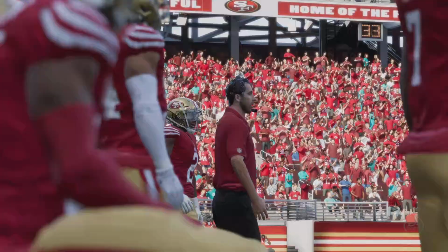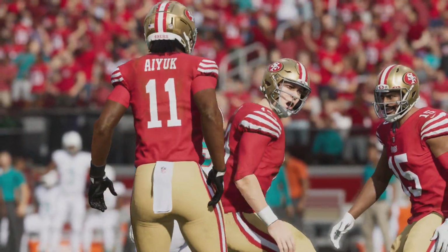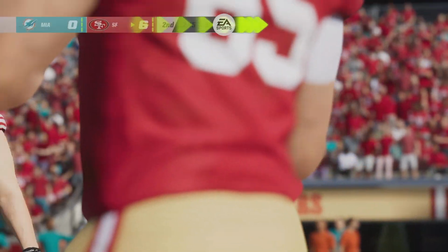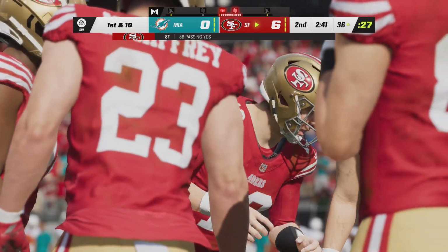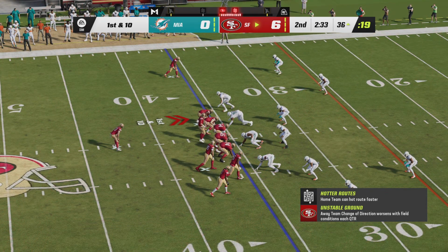But one of the ways the quarterbacks keep all the receivers alive in a play is to never lock in on any one guy. Make sure you keep your eyes moving, scan the field, and here he finds the open guy for a nice pickup. So from the 36 now, 1st and 10.